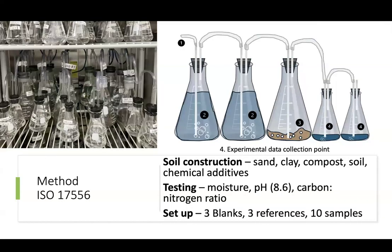The ISO method is set up differently and the soil is constructed differently. This soil is actually mostly sand and clay that I put together along with compost and soil to introduce a microbiome and the chemical additives to ensure there was enough nitrogen for the test to proceed. This soil was also tested for moisture, pH, and the carbon to nitrogen ratio, and the pH was about 8.6, so significantly different pH from the ASTM test, which was about 5.6.